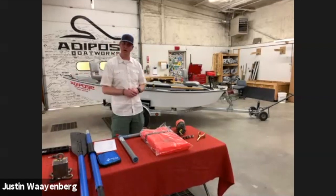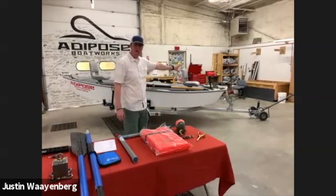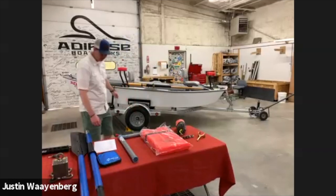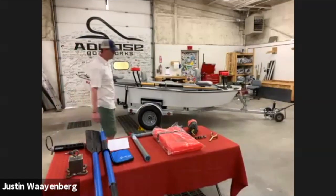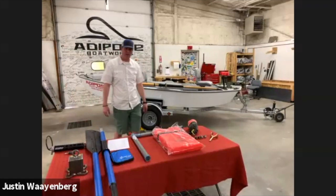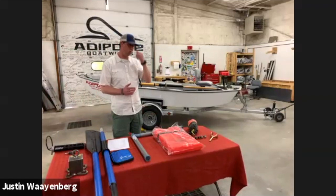So the next thing is we're going to talk some basic knowledge, basic descriptions of the boat, what people are going to talk about. So front of the boat, bow. Your bow is always going to be going downriver. And then you're going to have the transom of your boat. And then you're going to have your port side, which is your left side, and your starboard side, which is your right side.